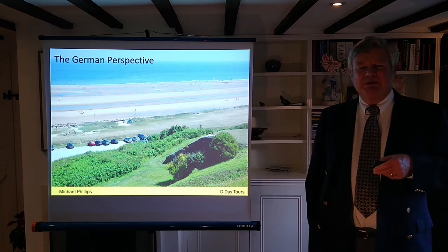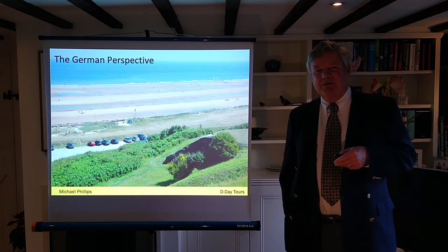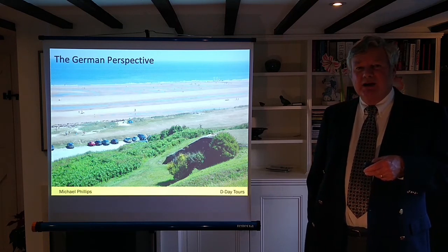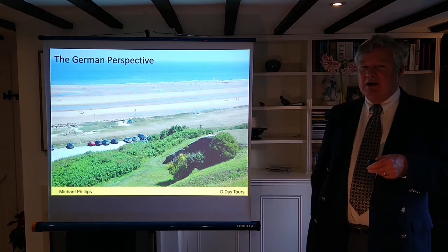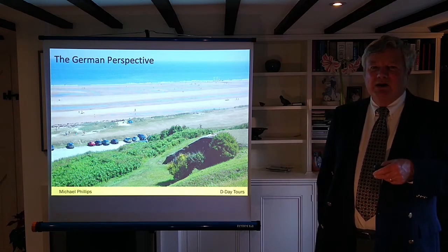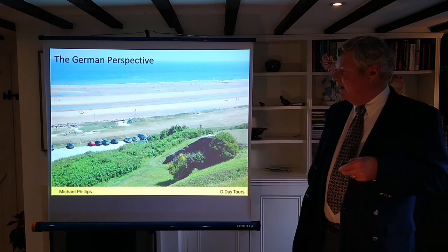What the Germans could see were the dark shapes of the attacking soldiers silhouetted against the bright orange sandy background. They were moving targets, and with all those forms of weaponry, not only the machine guns, but the mortars, the flamethrowers, and the cannons, you can imagine the carnage that went on in those first few hours.